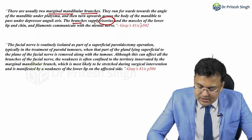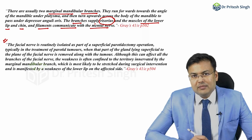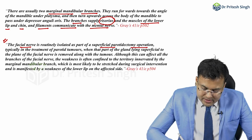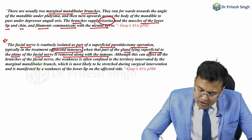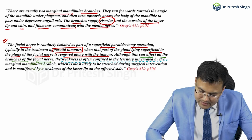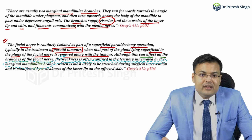Chin, and filaments communicate with the mental nerve. Okay, now see this, which is mentioned in Gray's. Facial nerve is routinely isolated as a part of superficial parotidectomy operation, typically in the treatment of parotid tumors, when that part of the gland lying superficial to the plane of the facial nerve is removed along with the tumor. Now see, although this can affect all branches of the facial nerve, the weakness is often confined to the territory innervated by the marginal mandibular branch.